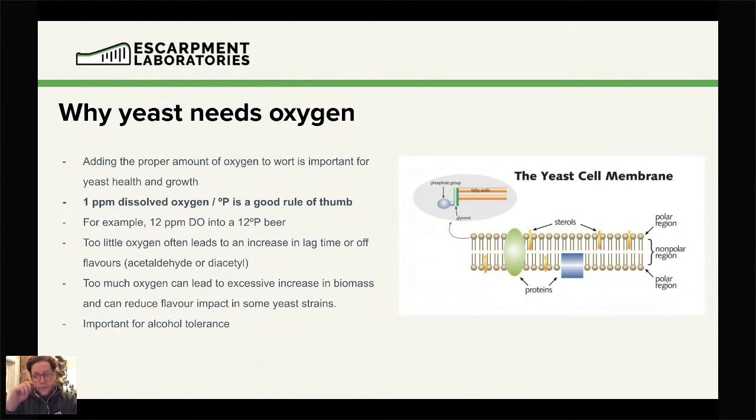So for example, if we were doing a 12 Plato beer, we would add 12 parts per million of dissolved oxygen into that beer. And that for most fermentations would give us a good amount of oxygen to ensure that the yeast is healthy and happy.